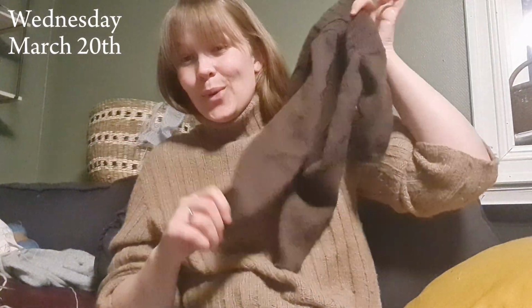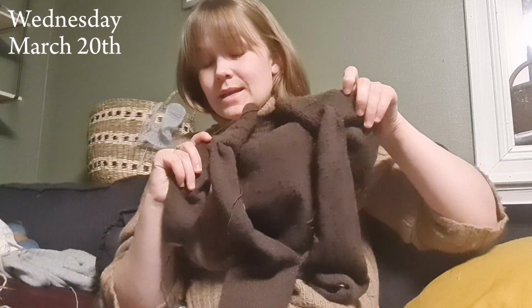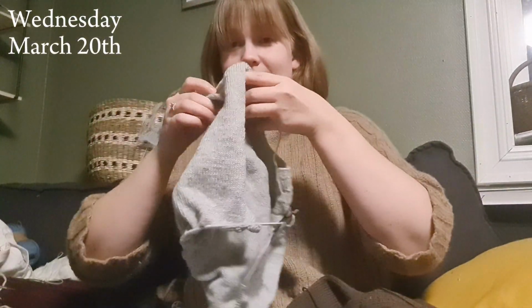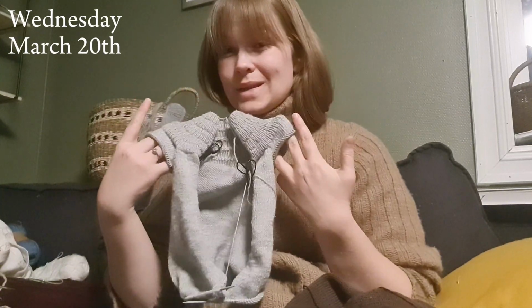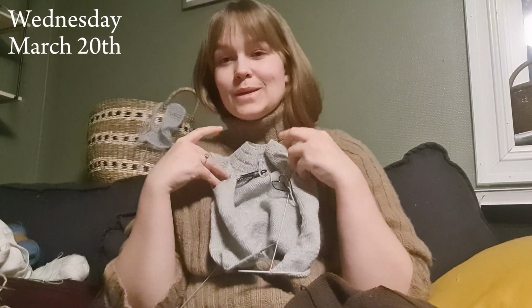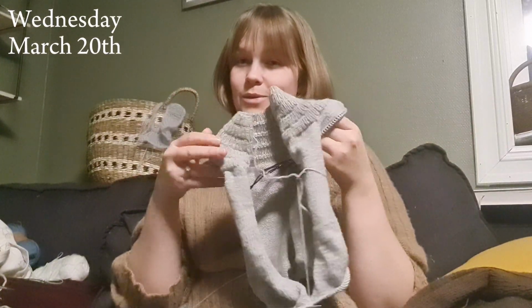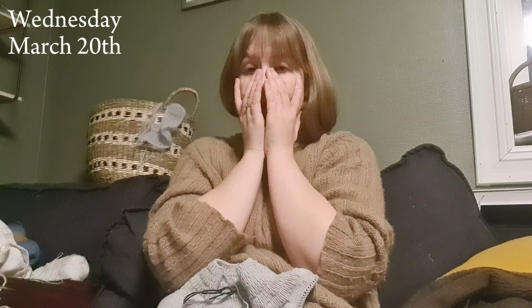I've done both the legs and both the sleeves today because I was really behind schedule, and I'm still really behind schedule because this is the second suit, and as I said, it is Wednesday today, so this has to be done today as well. But I did manage to get all of this done in one day, so maybe I'll get all of this done in one day as well.